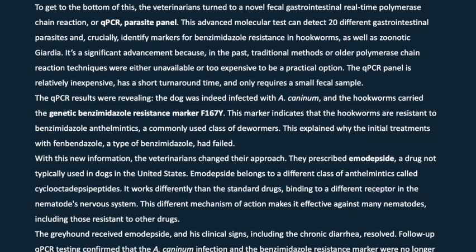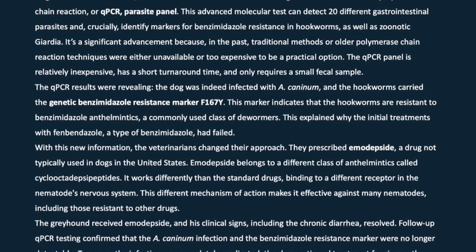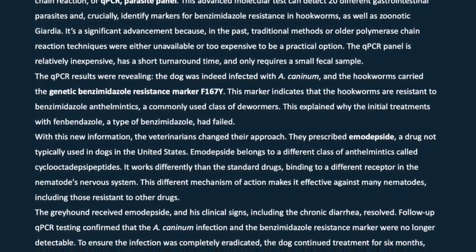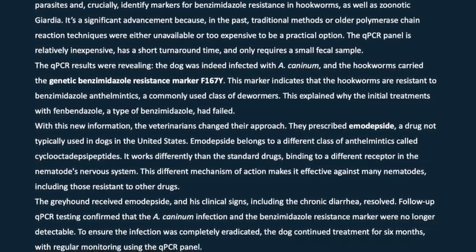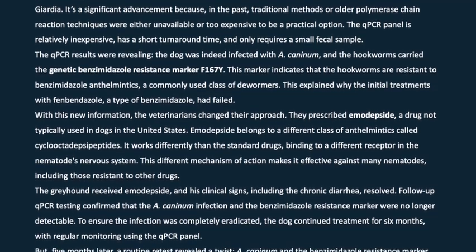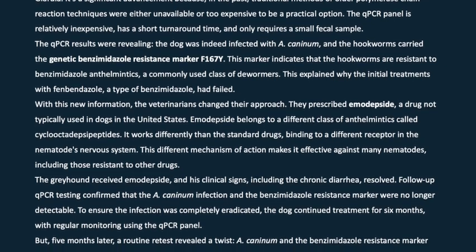The qPCR results were revealing. The dog was indeed infected with caninum, and the hookworms carried the genetic benzimidazole resistance marker F167Y. This marker indicates that the hookworms are resistant to benzimidazole anthelmintics, a commonly used class of dewormers. This explained why the initial treatments with Fenbendazole, a type of benzimidazole, had failed.